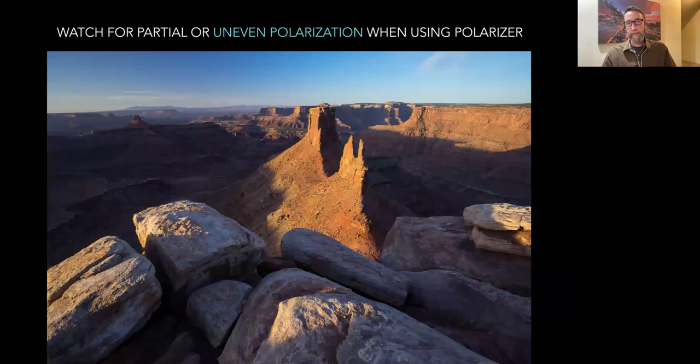The other problem that you can run into is getting uneven polarization, right? So if you've got a really wide angle of view and you've got a lot of blue sky and you're using a polarizer, it's not going to create an equal amount of polarization across that field of view because you're including so much of the sky. And so you really have to be careful. And oftentimes I don't use a polarizer to darken blue skies anyway. It's much easier to do that in Lightroom just by changing the luminance of the blue channel if you want to create richer, darker blue skies.